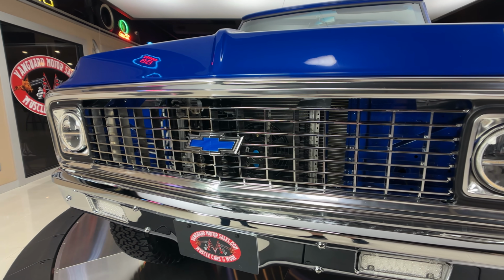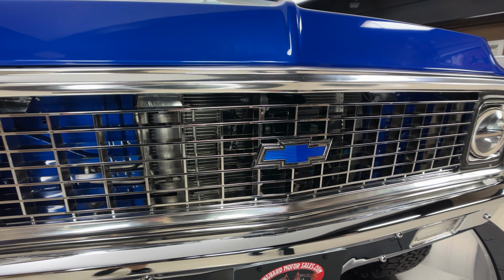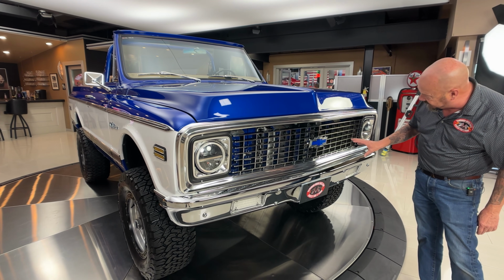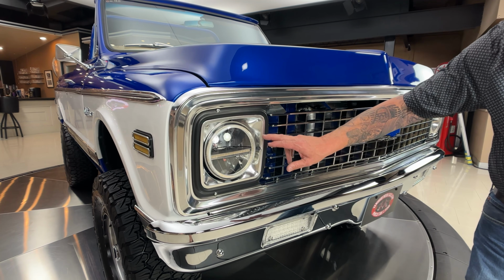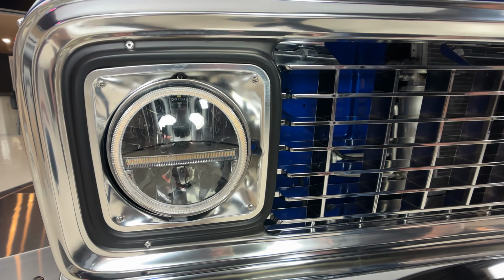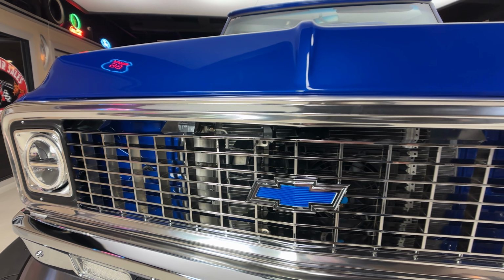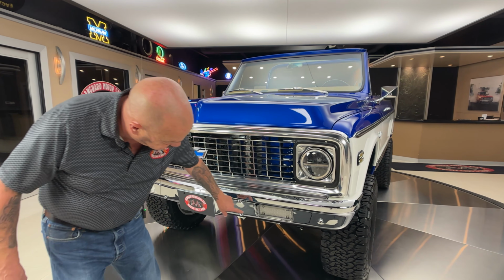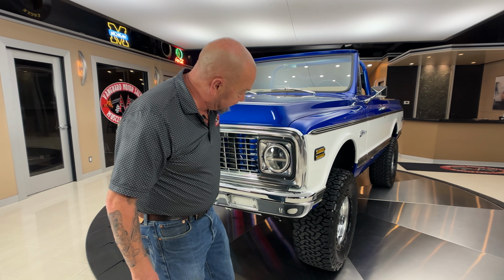Look at the grille. Everything in there looking brand new. All the paint work, you see all that shiny aluminum in there, you see the condenser for the AC, you see the electric fans, you see the beautiful chrome. Now what's really cool is these headlights are LED, so all those little lights there kind of has like an eyeball look to it. And I tell you what, when the main headlights come on, they are bright as can be. Even all the marker lights and everything are LED.